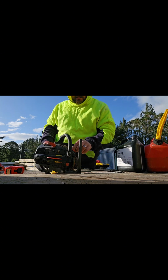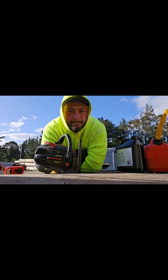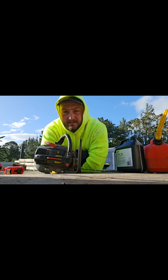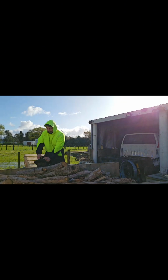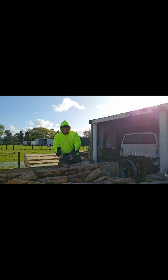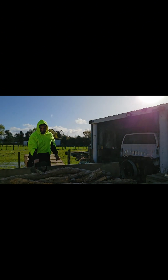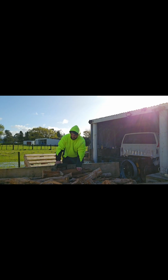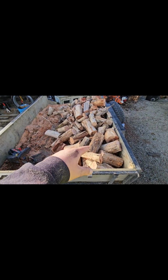I'm just going to get the rest of this manuka cut up and on the truck, and then I might try and take the splitter around the back there and sort out the macrocarpa. So we'll rip into this and get it all processed and on the truck ready to go. Right, we've got that. Oh man, got some sawdust in the bloody airway. Got that all processed. So now I've backed the truck up. Let's load her up.